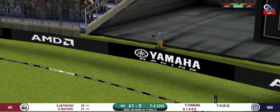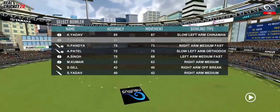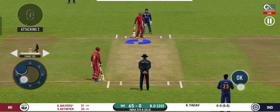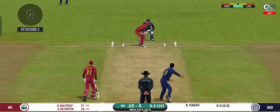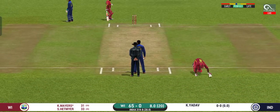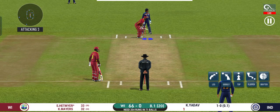Was four from the moment it left his bat. Spinner brought back from the other end. Bowler needs to be precise with their line and length with this field. Dead. Well played for a single. Superb running between the wickets by these batsmen.